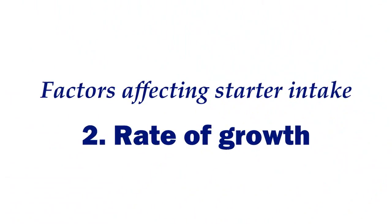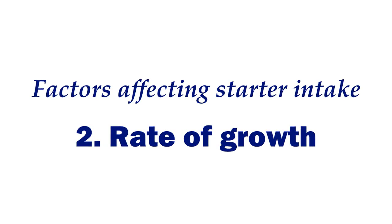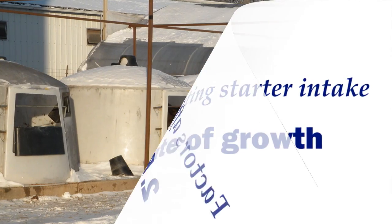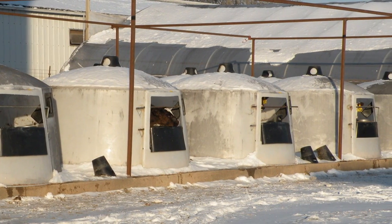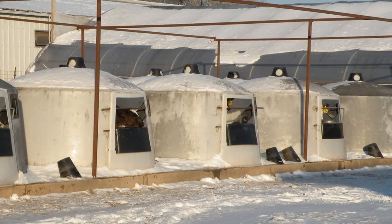The other is growth. I really feel like a rapid rate of growth or high rate of growth really pulls starter intake along. Calves are going to be consuming starter intake to meet their nutrient requirements. So whenever calves are growing quickly, or perhaps whenever it's a colder environment, their nutrient requirements are increased by both those factors, both growth and cold stress, and they're going to be eating more starter grain intake.